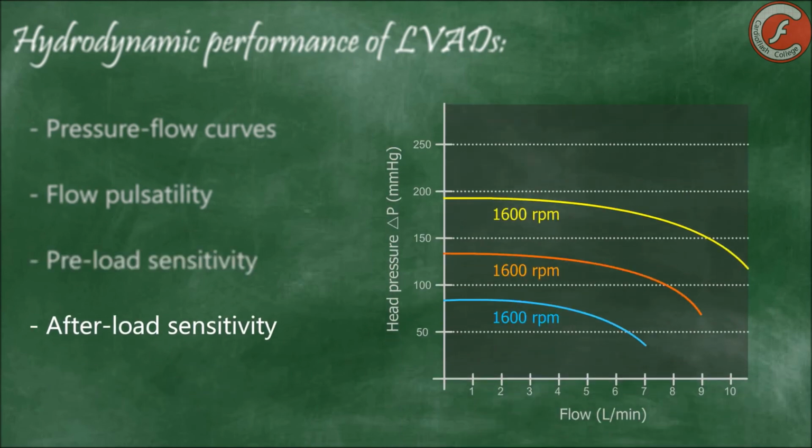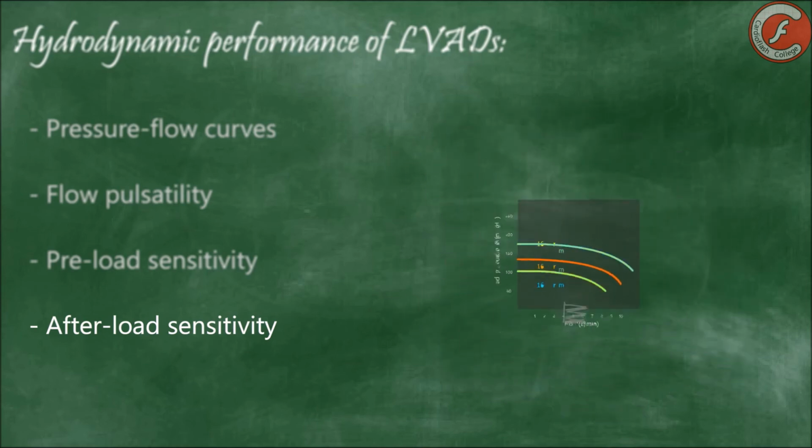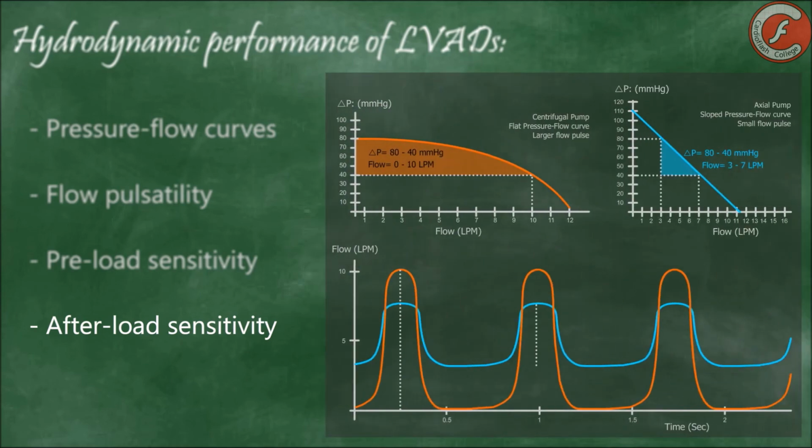And what about postload? Well, quite the opposite, since LVADs are much more sensitive to postload than the human heart. And the truth is that this does not have to surprise us, since we have already seen that delta P and postload are practically the same thing, and that when delta P increases, the flow of the LVAD decreases. Thus, it is necessary to control systemic vascular resistance in order to guarantee adequate cardiac output. In consequence, the mean arterial pressure must be below 90 millimeters of mercury, otherwise the LVAD will not be able to achieve an appropriate flow.